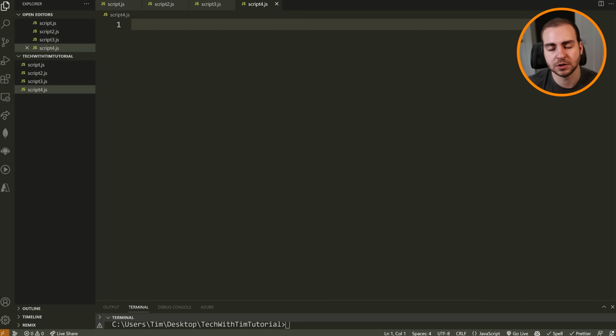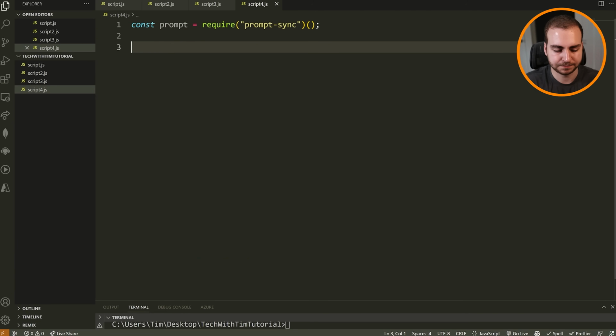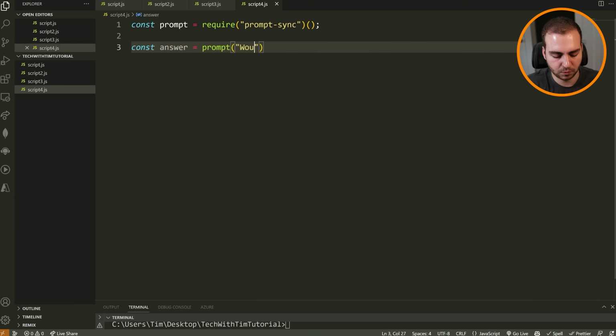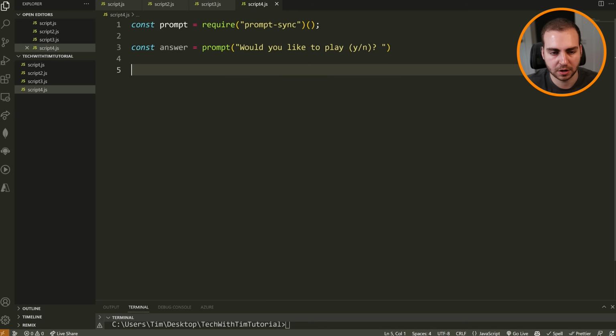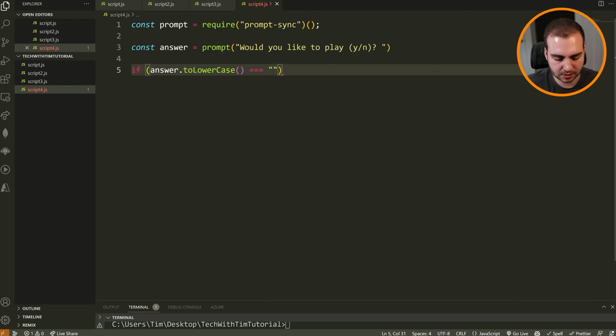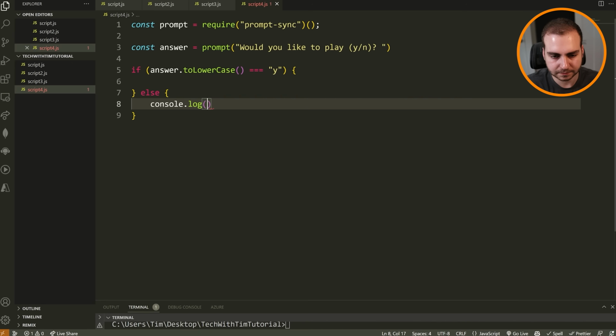I'm just going to start coding it for you, and you'll see very quickly how you can work on this on your own. All right. So the idea is we're going to first need to ask the user for some information. So we're going to take this prompt and we'll start with something like const answer is equal to prompt. And the first thing we might ask is something like, would you like to play? And I usually just put what I expect the answer to be inside of parentheses so that the user knows what to type. So yes or no, okay? So we're going to say if answer dot toLowerCase is equal to yes, then we'll play. Otherwise, we'll console.log and we'll say that's too bad.